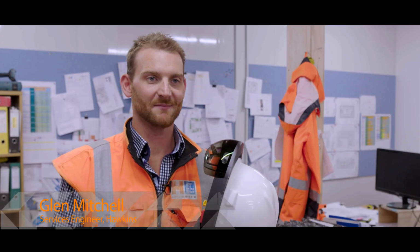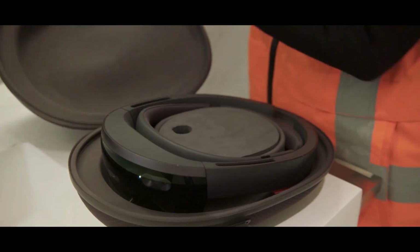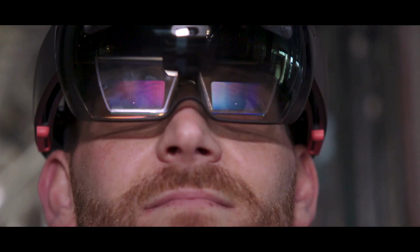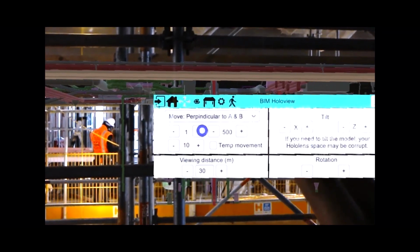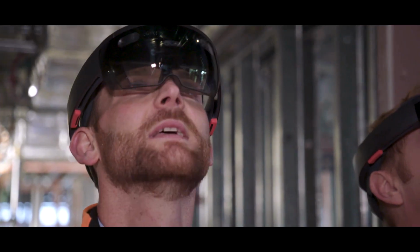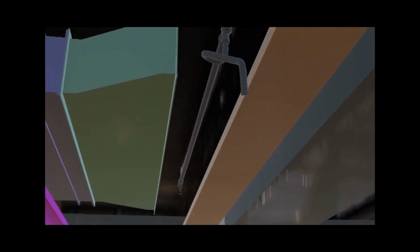On site we use a range of BIM tools, and one of them that we use is the HoloLens. So we use it on site to go around with the subcontractors and get them to visualise the model in real space. So we take them through where their trades are, where everyone else is, and we also use it for scheduling who's going to go first and who's going to go second when we're doing the installation phase.